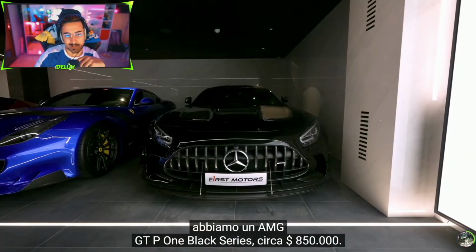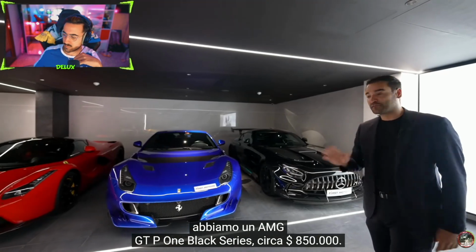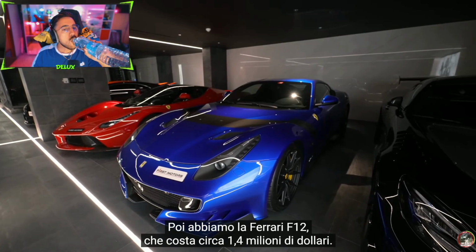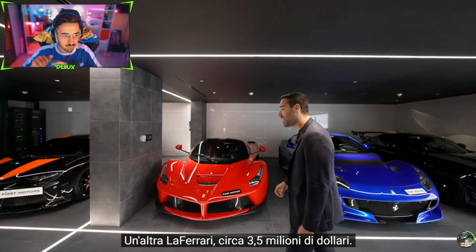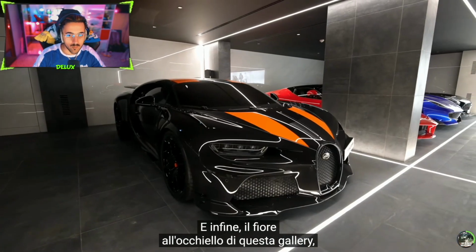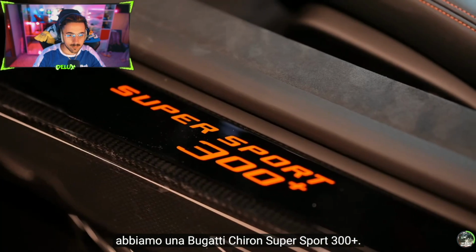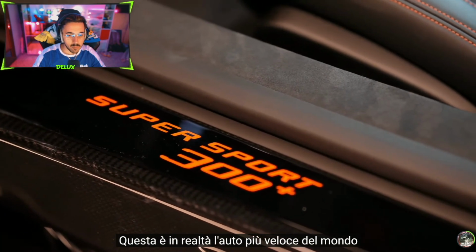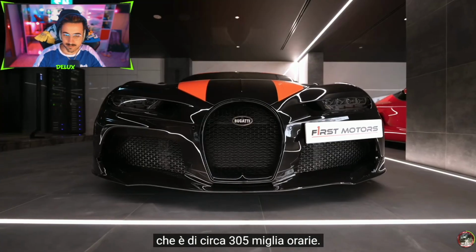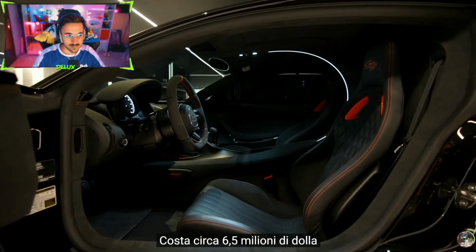On the other side, we have a Black Series AMG GT, GT P1, around $850,000. Then we have a Ferrari F12, which is around $1.4 million. Another LaFerrari, around $3.5 million. And lastly, the crown jewel of this gallery, we have a Bugatti Chiron Super Sport 300 plus. This is actually the world's fastest car with a top speed of 494 kilometers, which is around 305 miles an hour. It costs about $6.5 million.